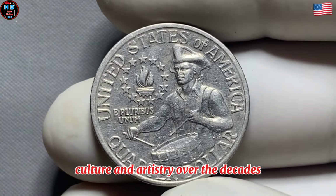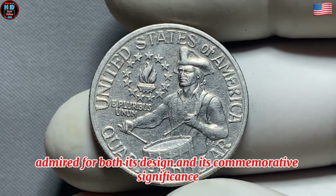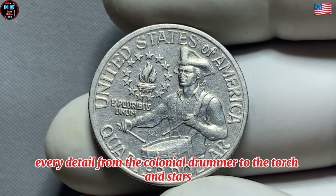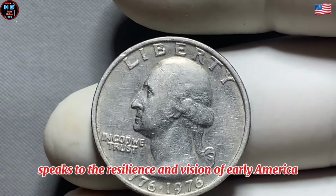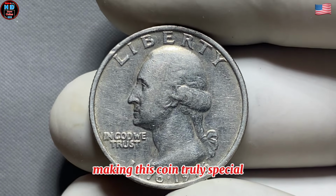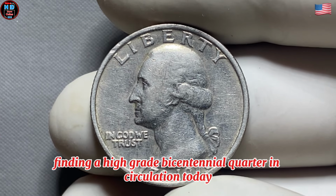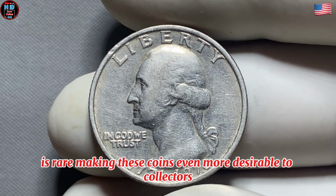Over the decades, the Bicentennial quarter has become a cherished collectible, admired for both its design and its commemorative significance. Every detail, from the colonial drummer to the torch and stars, speaks to the resilience and vision of early America, making this coin truly special. Finding a high-grade Bicentennial quarter in circulation today is rare, making these coins even more desirable to collectors who seek perfection.